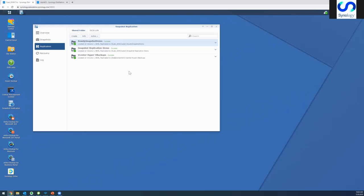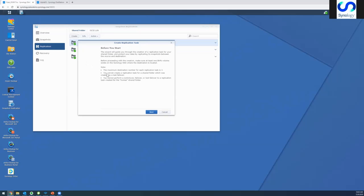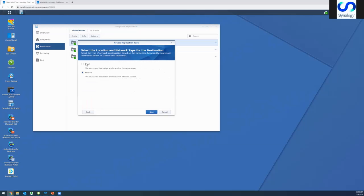And all you need to do is fail over to those versions of the data, and then you can start from scratch with the other NAS. You can reset the NAS that these are on and start from scratch there. So the way to do that is just go to create. It's going to ask you, so you can replicate from one volume on the NAS to another volume. So it doesn't have to be from one NAS to the other. But the most useful part of this is when you're replicating to a remote site.